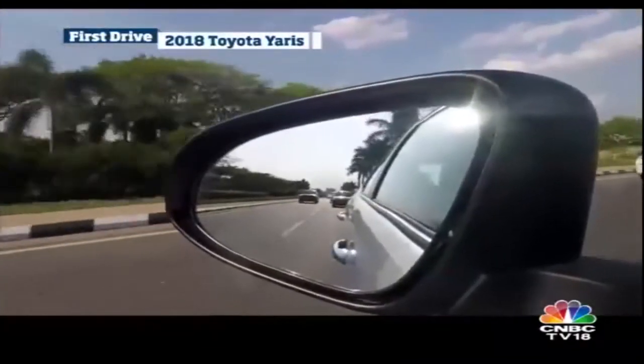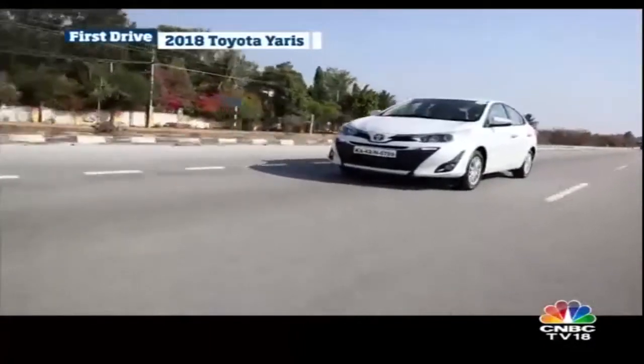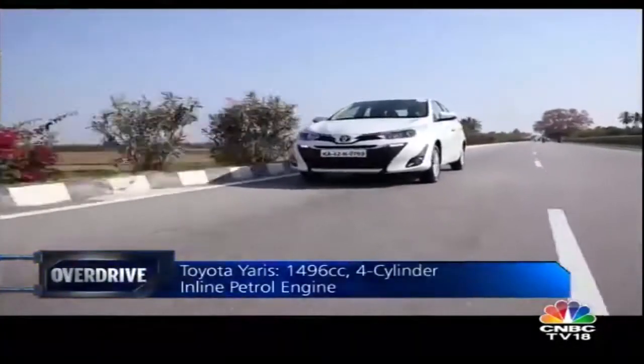One of the most common questions that we've got regarding the Yaris ever since it was unveiled before the Auto Expo is, why is there no diesel? Well, sources say that this particular segment has started tilting back towards petrol. More than 80% of the sales of cars in this particular segment are petrol, and that is why the Yaris chooses a 1.5 litre petrol unit as its only drivetrain option.